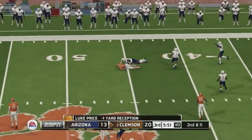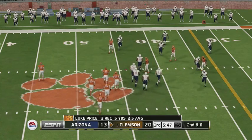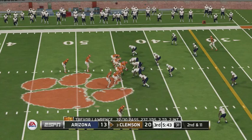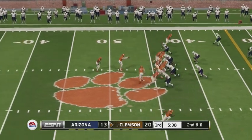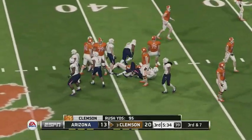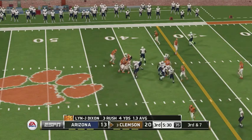Throws complete, and he's hit hard behind the line. First makes the tackle at the 44-yard line. That'll bring up second and 11. Here we go. And he makes it out to about the 41-yard line. That's good for a gain of 3 yards. That makes it third and seven.